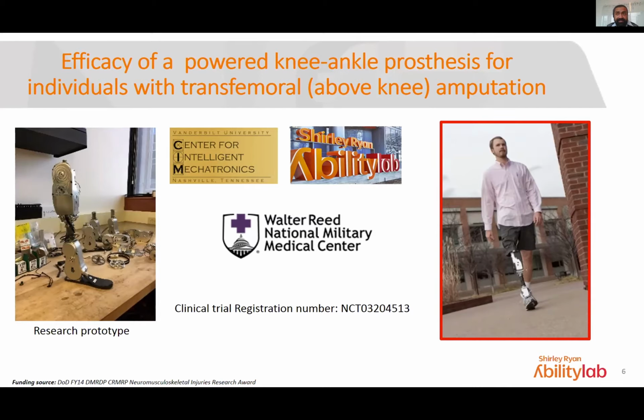This is a trial where we are trying to ascertain the safety and efficacy of this device, both in the civilian population as well as the active duty population. We wanted to see how this technology benefits different populations. This is a research prototype, not an approved device yet. So it has an IDE, which allows it to be used to run a human trial.